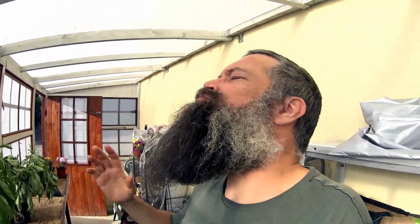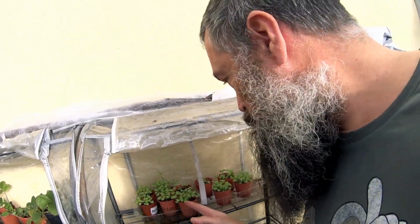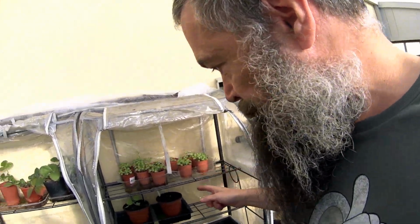A bit of basil with it. Oh, that's lovely. Anyway, sorry, distracted by the food. Look at all this basil. Yeah, see, more distractions. That's doing really, really well.